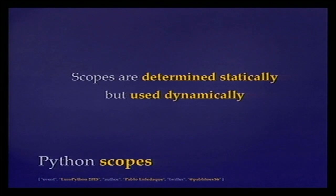And the scope is determined statically. It means that the first time that Python interprets that function, takes the code you wrote and interprets it, Python figures out what are the accessible namespaces. What is the scope of the function? And at that moment, only at that moment, Python computes all that is accessible from inside. If you have nested functions, you declare a function inside another function, inside another function, inside a module, then you have different namespaces and all of them are accessible.